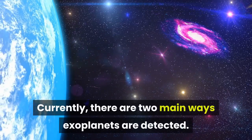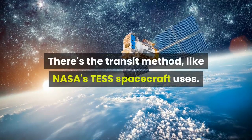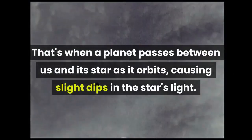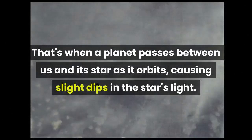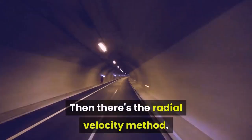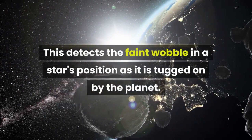Currently, there are 2 main ways exoplanets are detected. There's the transit method, like NASA's TESS spacecraft uses. That's when a planet passes between us and its star as it orbits, causing slight dips in the star's light. Then there's the radial velocity method. This detects the faint wobble in a star's position as it is tugged on by the planet.